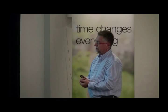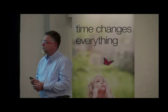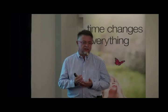And I want you to pay attention to these little descriptive terms here, because remember, they still teach us in veterinary school that regenerative anemias are usually macrocytic and hypochromic, correct? Because the reticulocytes are bigger, so the MCV is higher, and because they do not have enough hemoglobin, that's why they are hypochromic.